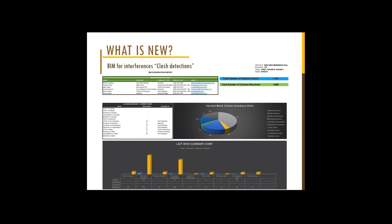Now, the thing that is new to us is that clash resolution is nothing new to them, but one of the things we get now is a clash detection report. We didn't get that in the past. Now we get a monthly report that summarizes the clashes, where the clashes happen the most, which is between electrical and plumbing, and between electrical and HVAC. We get a summarized report of how many clashes have been found and how many have been resolved. And that's what you're seeing here.